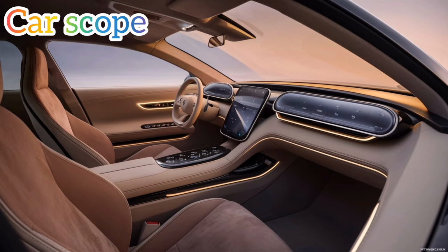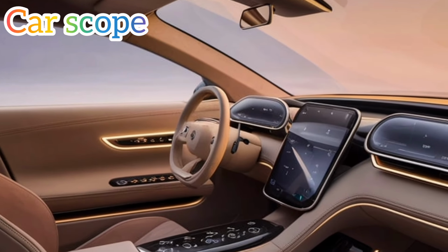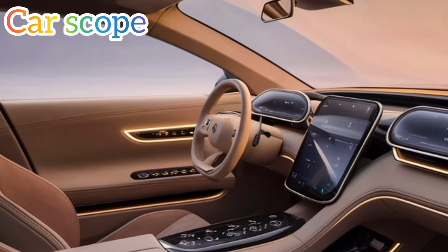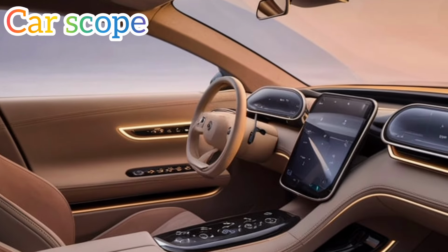But this isn't just a track-focused experience. See, ambient lighting, a 30-speaker Dynaudio sound system, and active noise cancellation make it serene when you want it to be. And yes, it has wireless Apple CarPlay, Android Auto, and even facial recognition for startup authorization.